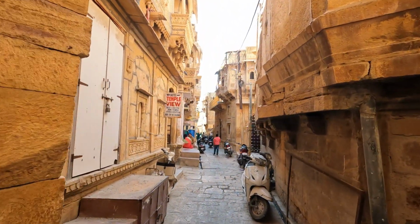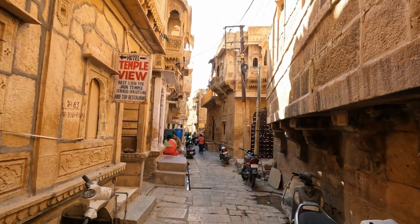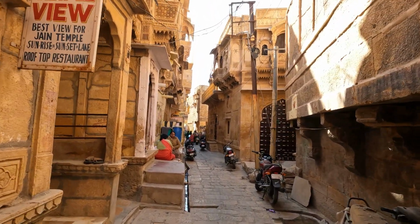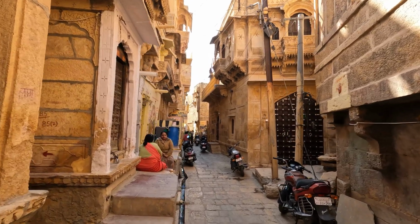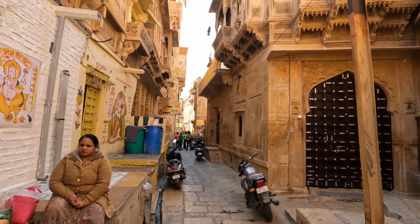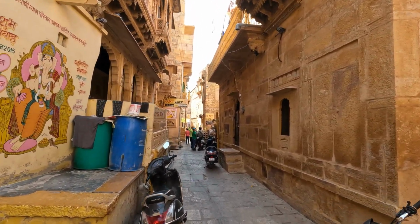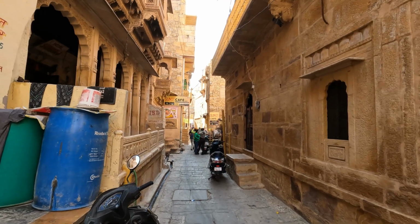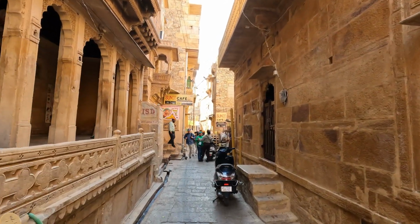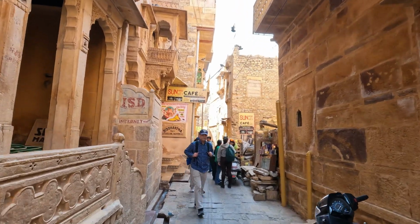What do you think? Jaisalmer, I like it, but it's a bit too commercialized. It is. It doesn't feel like a real city. True. It feels kind of fake, to an extent. It definitely feels more commercialized than Jaipur and Jodhpur. Yeah, for sure. Jaipur and Jodhpur felt a bit more authentic. True. Especially Jaipur, I think. Even Andaman. Yeah, Andaman as well, absolutely.